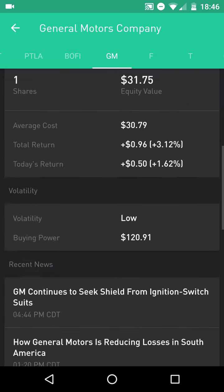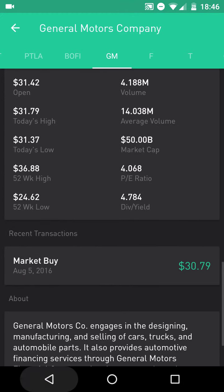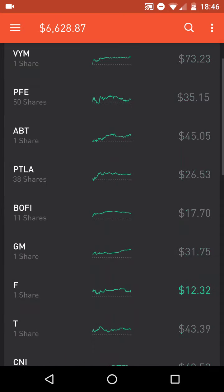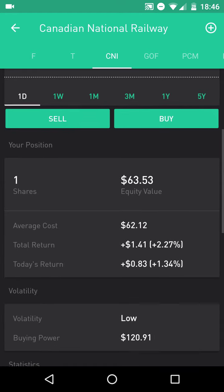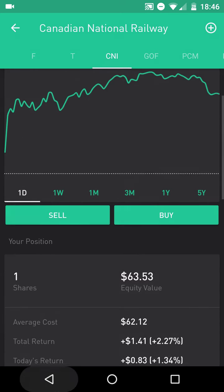GM, again, sort of mid-price with regards to historic trends. Got a good dividend yield on that one. Ford as well. Bought it cheap, a good dividend yield at 4.8. CNI, this is a railroad, a utility. Kind of wanted to diversify in a bunch of different sectors. 2.36 dividend yield on this one.